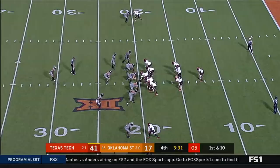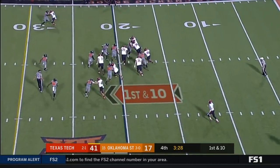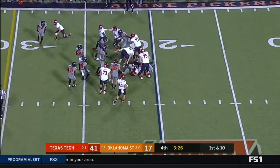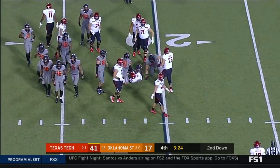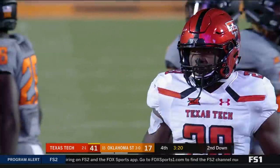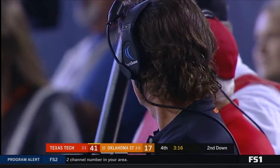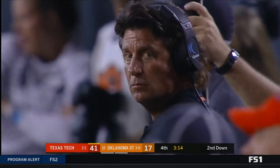Alan Bowman, 398. A couple of touchdowns, 2 interceptions. There's Thompson over that right side. Talk to me about Oklahoma State now, because Coach Gundy told us, he said, I'm going to learn a lot about my defense tonight against this Tech offense. What do you think he learned about his football team as well?